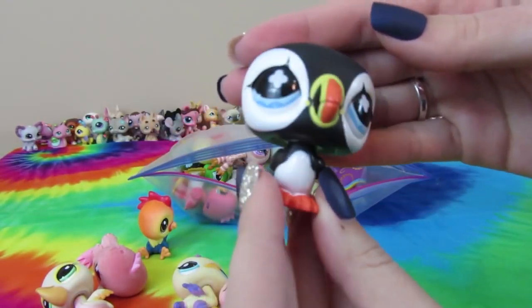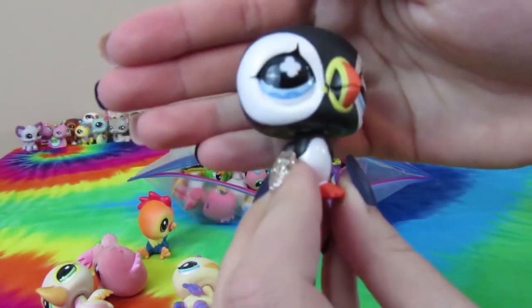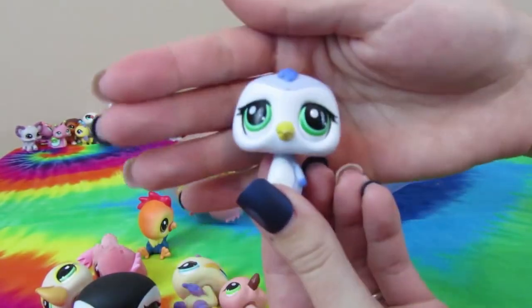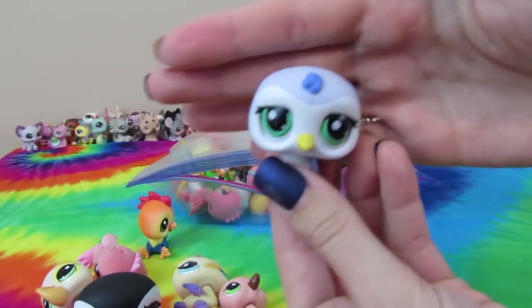No magnet. Gosh, what is this? Oh my gosh, I can't remember his name exactly. It starts with a P, I think. We have a penguin. No magnet.